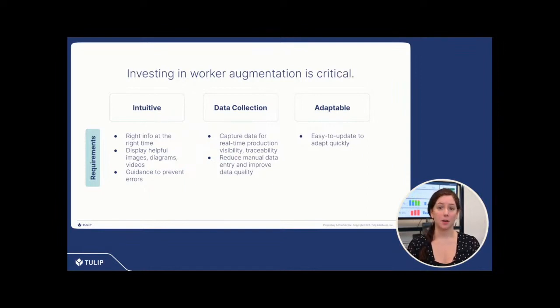If you don't know what's going on in your operations, you're going to miss out on key insights to improve operations. However, you want to balance the value of data collection with the cost of collecting that data. So avoiding things like manual data entry is key. It also needs to be adaptable. Operators are more likely to abandon digital workflows that are constantly out of date.